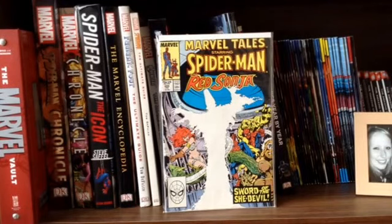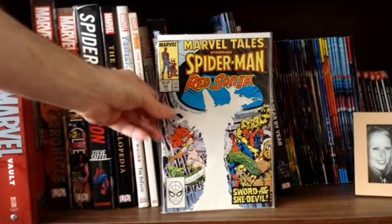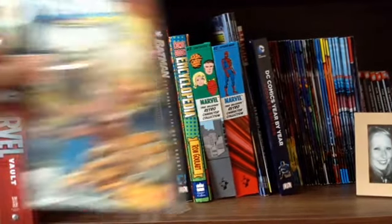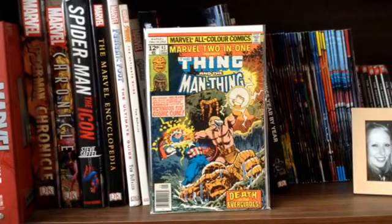Spider-Man Red Sonja. I think this is a reprint of a team-up. I haven't got any Red Sonja at the moment, so I thought I'd snap that. These are all like 99p. They're pretty good quality for used comics, you know, mid-grade ones, which is kind of what I go for.